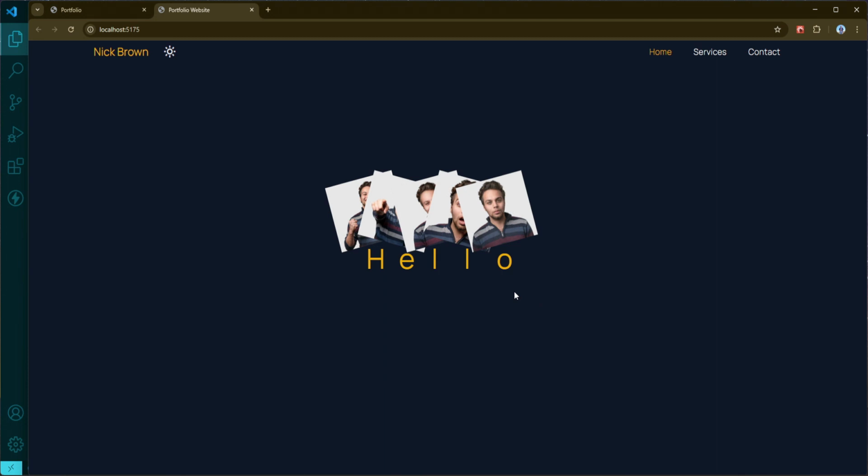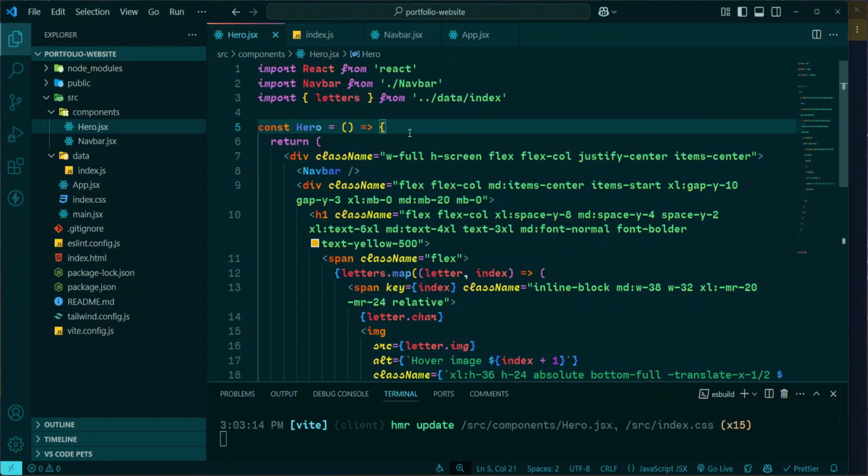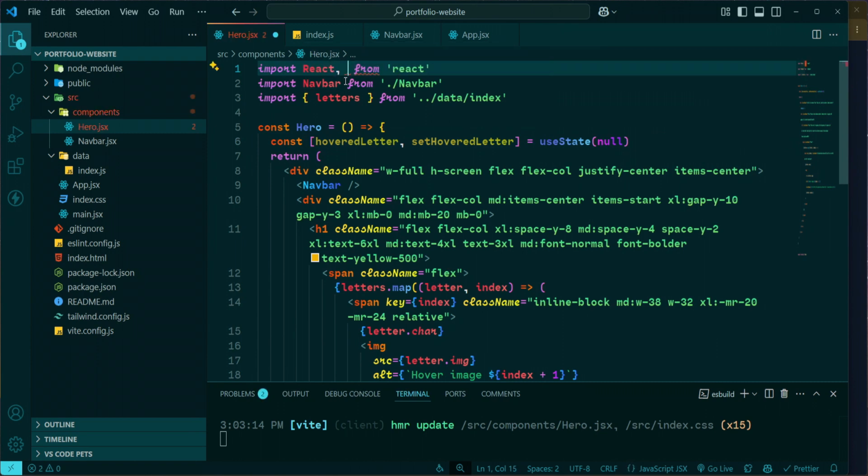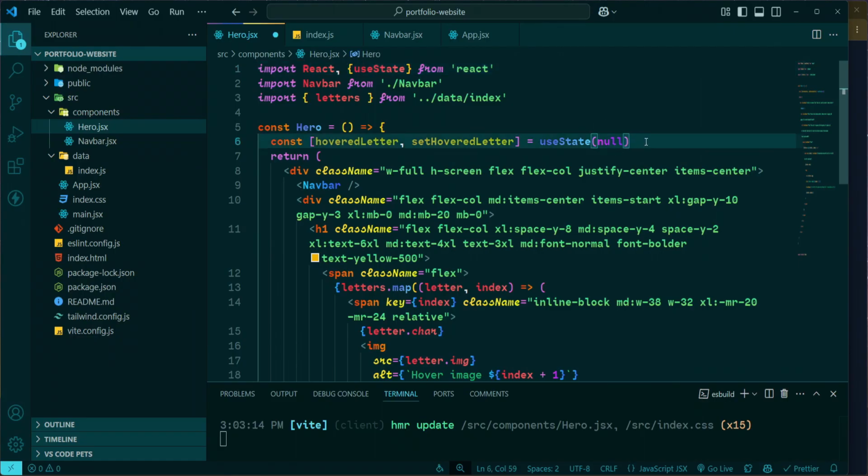Currently all the images are visible, but we only want them to appear when hovering over the corresponding letter. To achieve this, we need to create a state to track which letter is being hovered over. So I'm going to create new state variable, and it's going to be hoveredLetter. Then we need setHoveredLetter. Let's get rid of React and import useState here. So as you can see, the default value is null. This state variable will help us display the corresponding image dynamically when we hover over a specific letter.